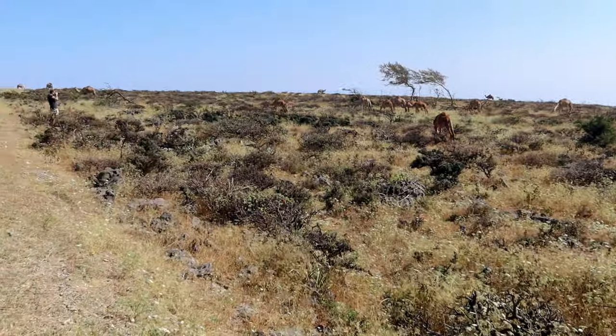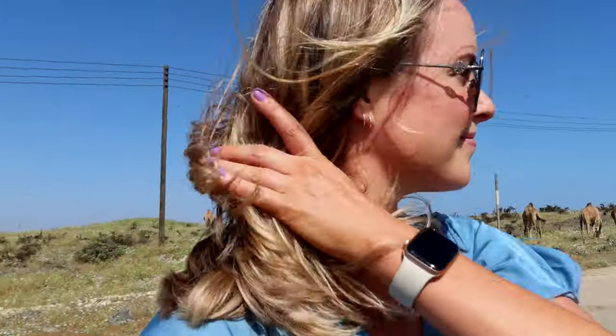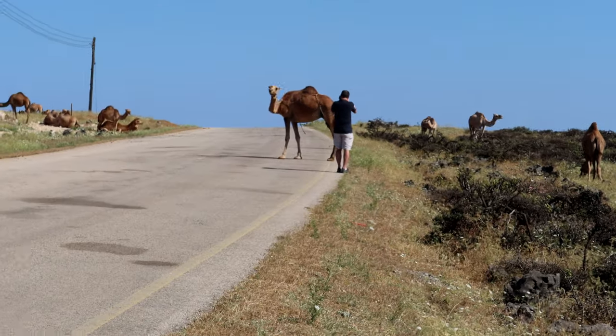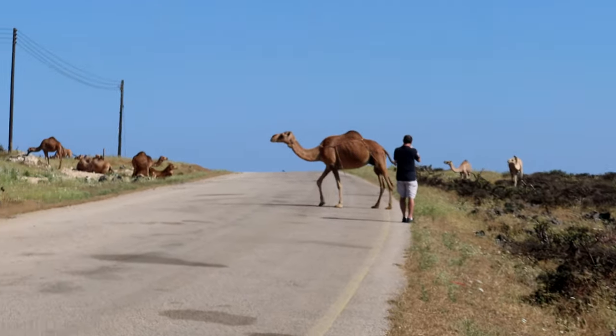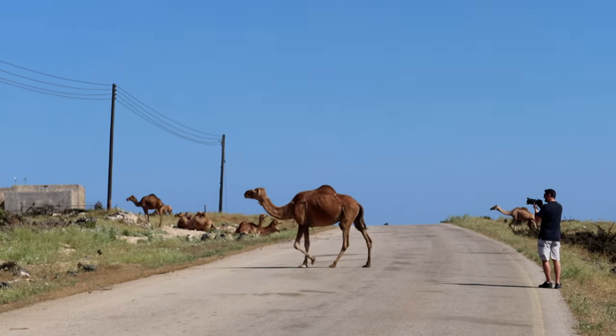Camels here. Incredible. Here's a couple of them behind me now. The very daring tourist up ahead getting extraordinarily close to the camels for a picture. This camel just does not care.